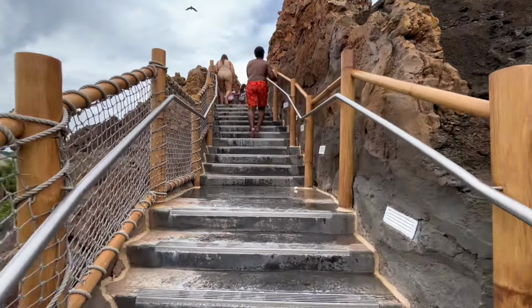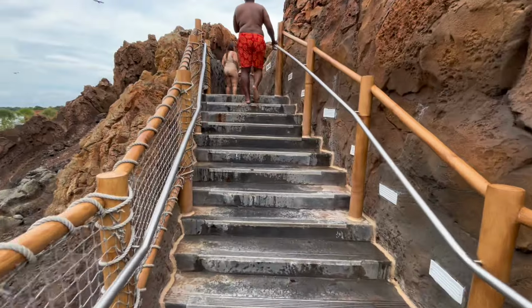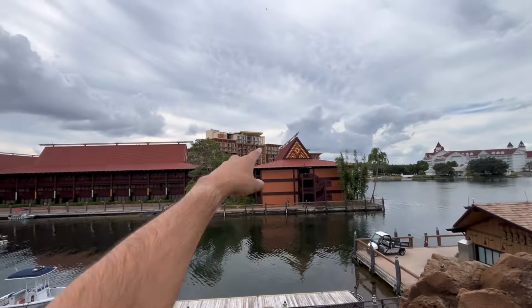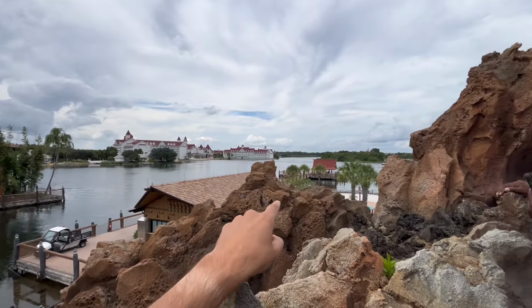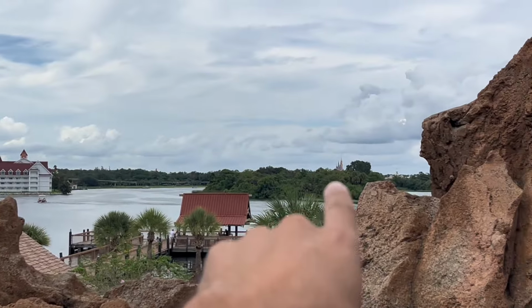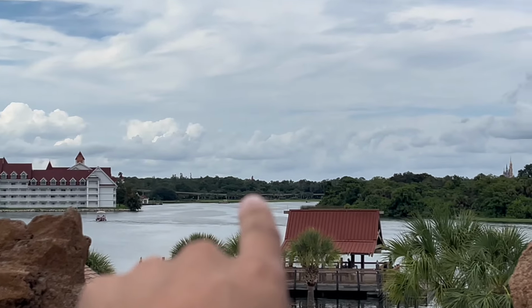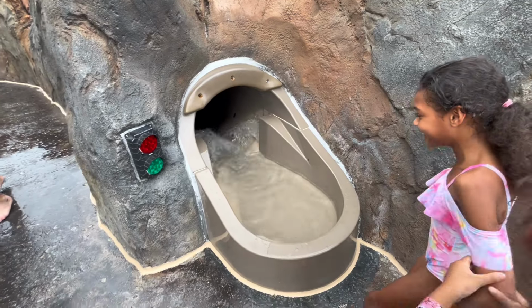Oh, Jesus. Why am I so nervous? Why do I always have butterflies for something that is my first time? Look at the views. You got the new Island Tower over here, Poly Tower. You got Grand Floridian. Zoom in. You got Cinderella's Castle right over there, you got the spire of Big Thunder Mountain up there. Amazing. There, that's dad. Dad officially went.